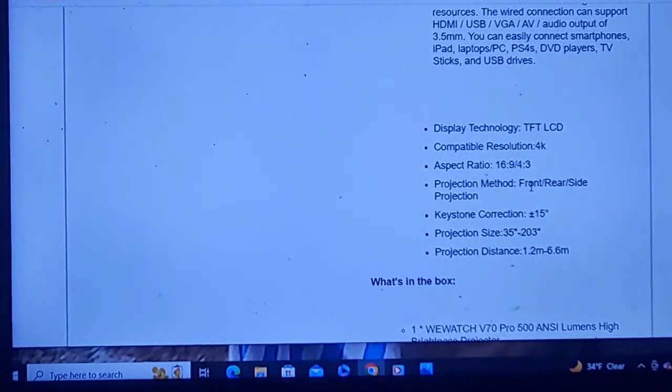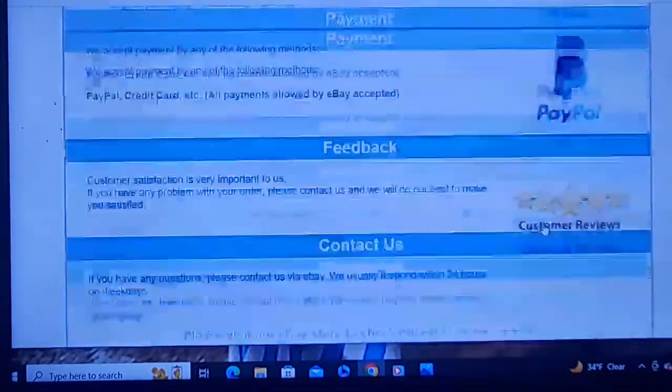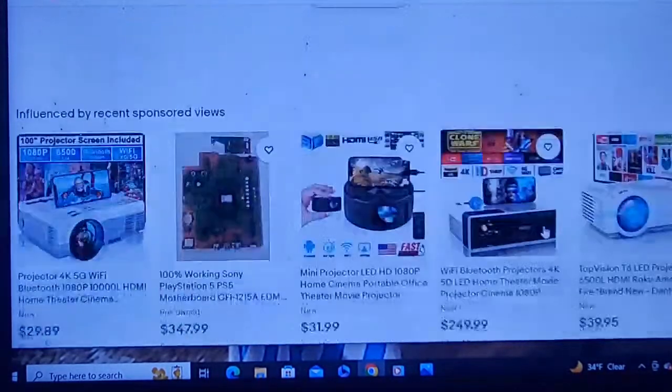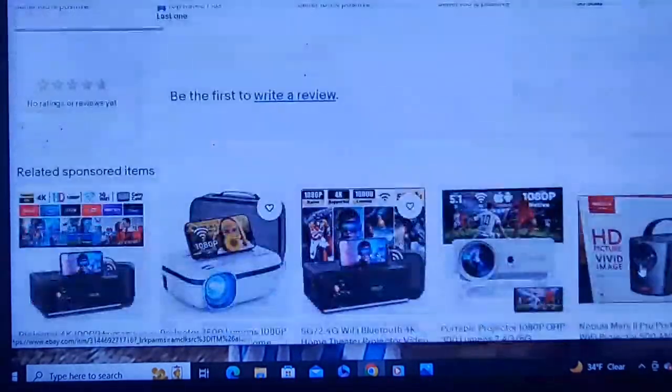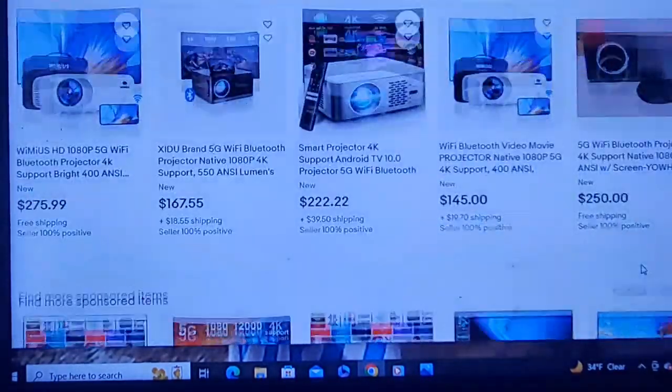It's a shame because they make so many of these cheap projectors. They set up an eBay account, they push them all over eBay, and then consumers come and get caught up in this nonsense and they buy these fake projectors. This projector's not even close to being what it's designed to be. Let me see, any demonstrations on this one? Nope.